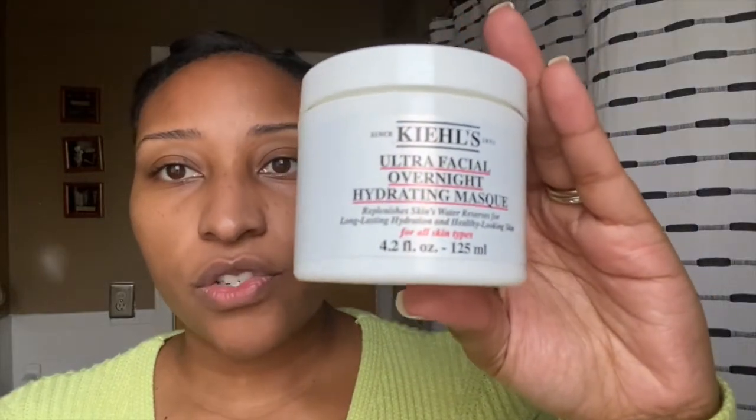The only thing I did was use the Kiehl's Ultra Facial Overnight Hydrating Mask because I want my skin to look bright, radiant. You want to look angelic. You want to look just glowing, darling, without looking greasy and oily. But you get what I'm saying. You get the gist. So we're going to start with skincare because that's going to be one of the most important factors.